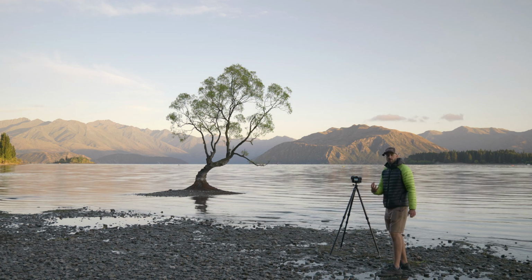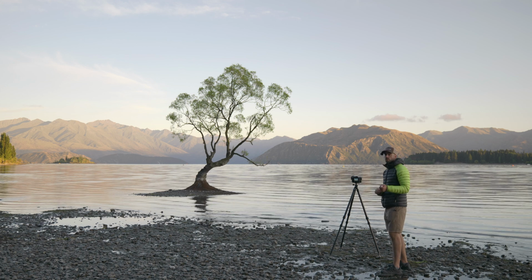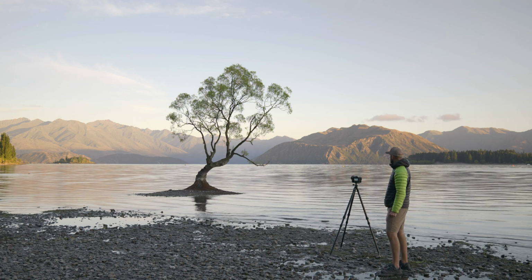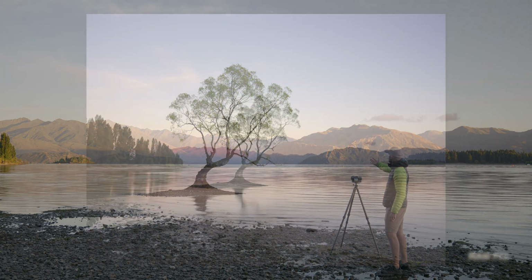So I have now added 2 ND filters, and we've also got a polarizer. I want to maintain my slow shutter speed to get the motion blur, and to do that I need to use all my filters. But it's looking absolutely beautiful. Look at that for a scene.